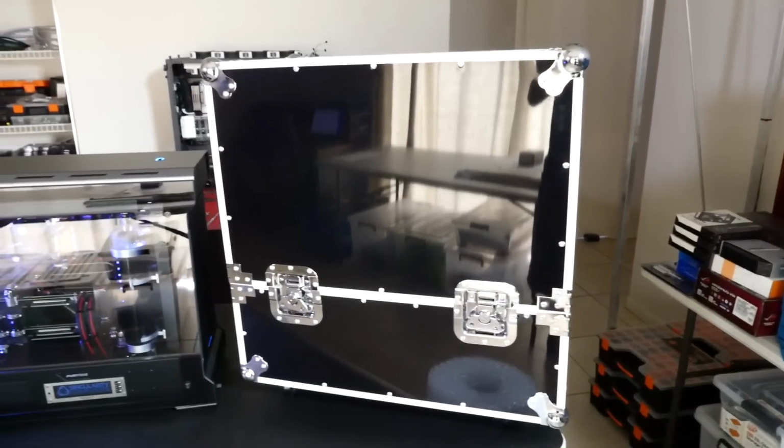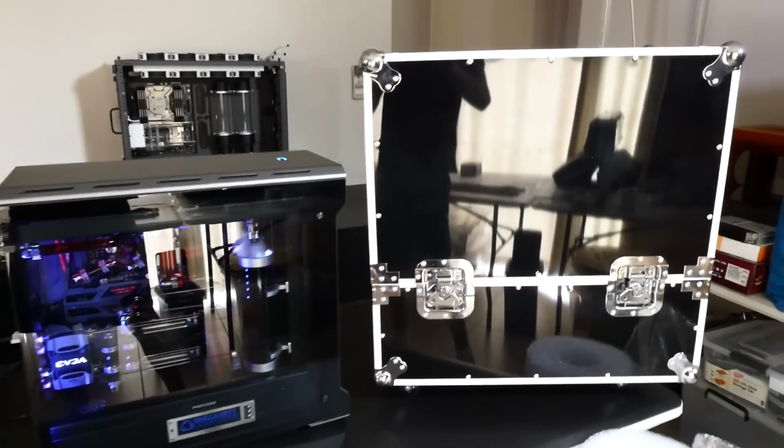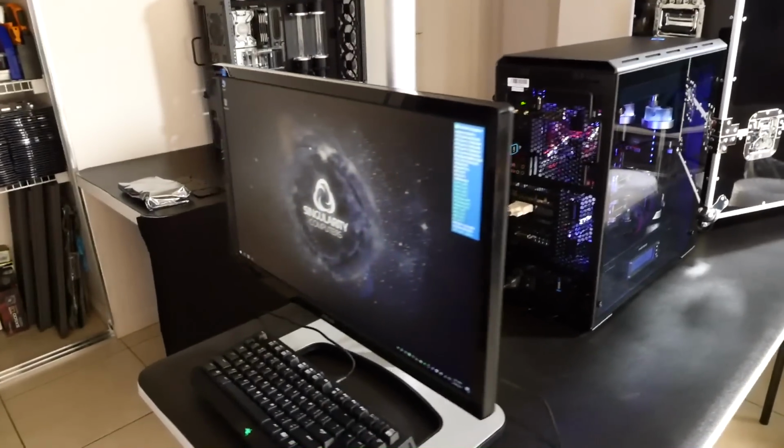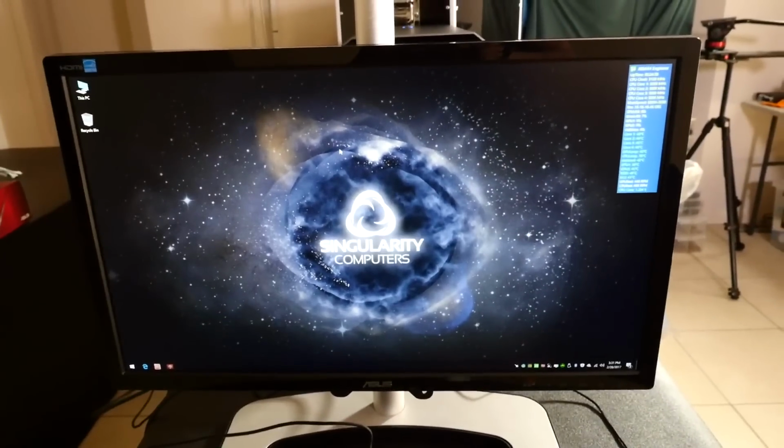So this is the new way that we ship most of our systems. We still ship some of them the old way. It's up to the customer. If they want to go all out, they can grab a flight case. So this is Radium 2, and right now I am just about to shut it down for the final time.